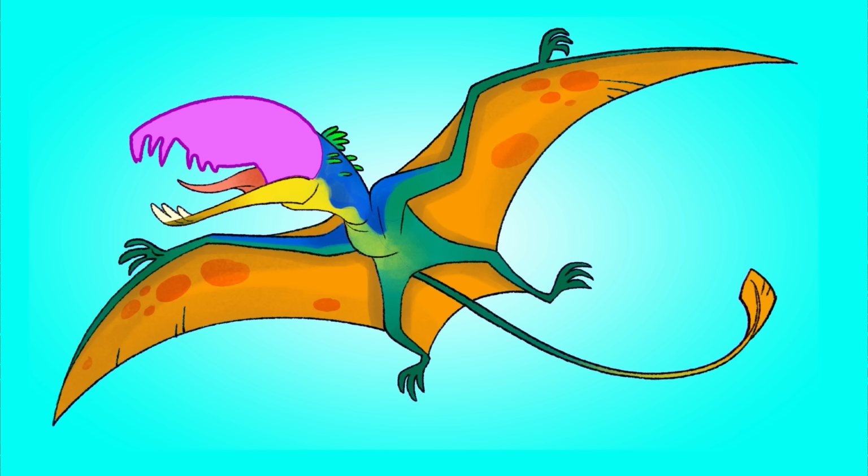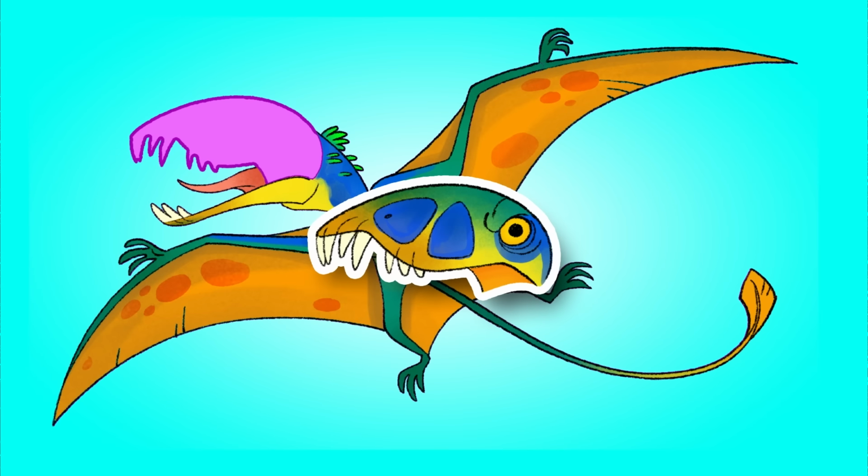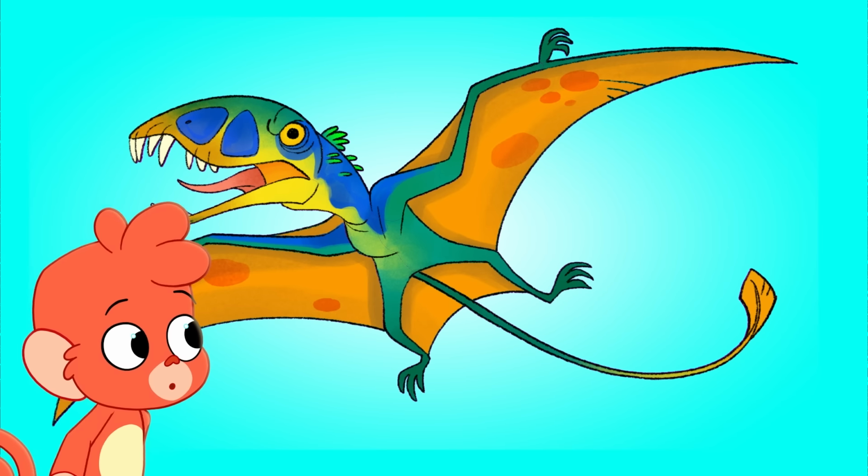Okay, so this dinosaur's got pointy wings, a long tail, tiny claws, and a big beak with nasty teeth. Do you know what this dinosaur's called? I think I know. It's a Dimorphodon!